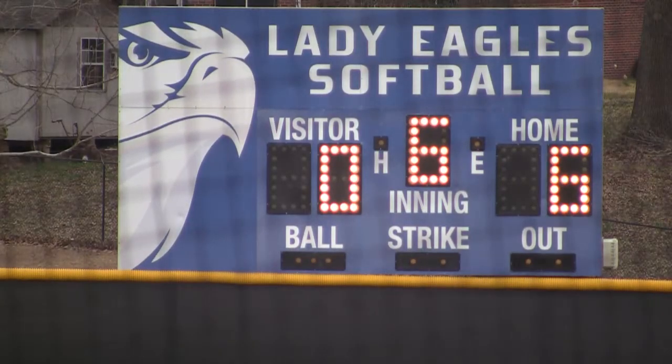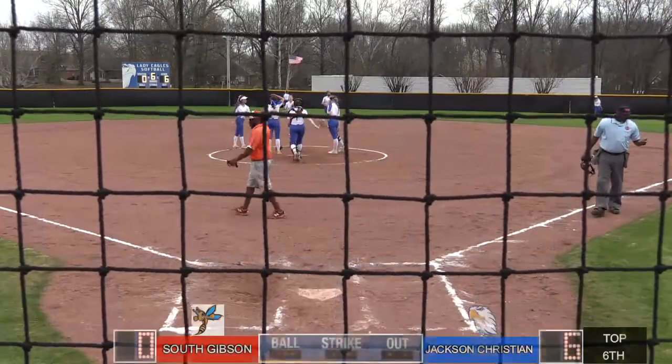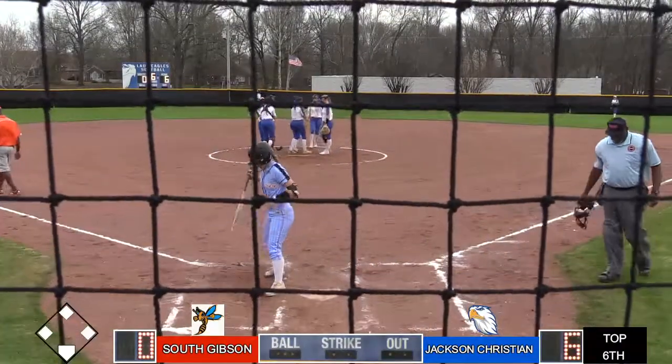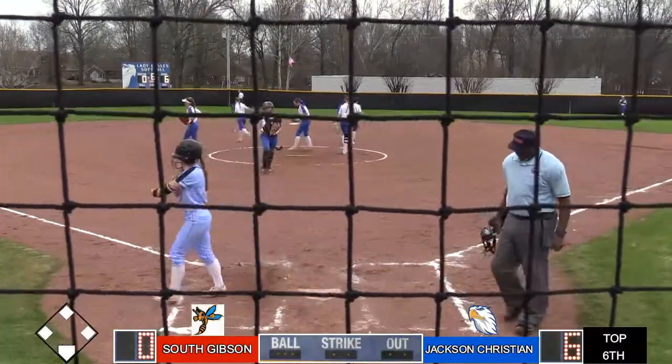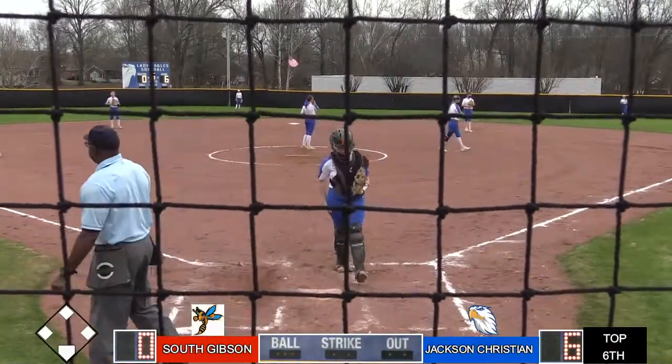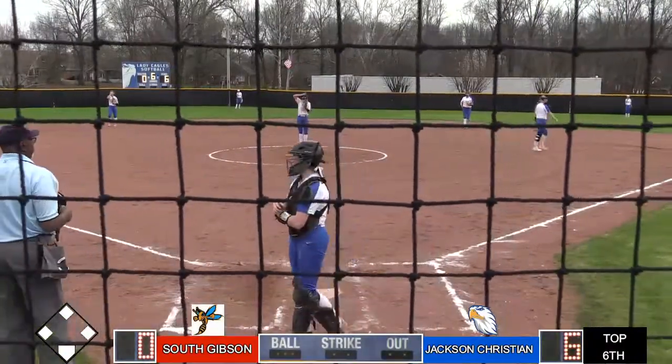Going into the top of the sixth, South Gibson from Medina, Tennessee will be coming to bat. And I believe that the young lady that just made the great catch, Mary Tigg, will be leading it off. How many times does that happen in baseball and softball? Very fitting. She wants to get something going for her team that don't have any runs at this point.